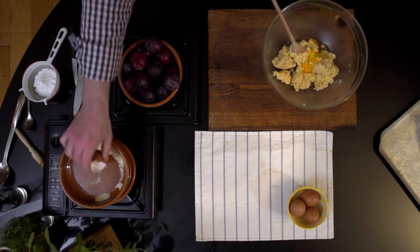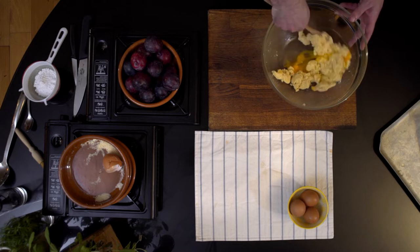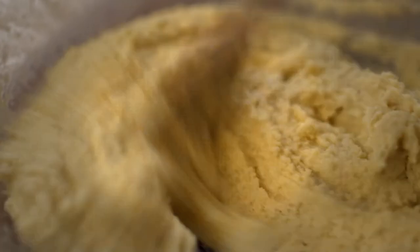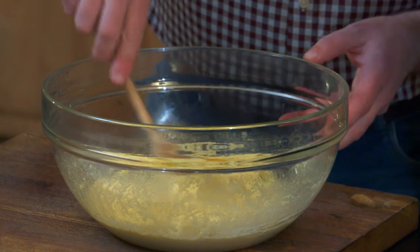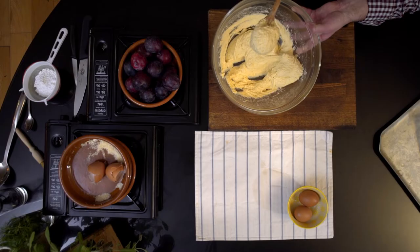Lovely, and then we start to, and this is what helps the frangipane puff up and look absolutely amazing. So you can see the way we've worked in the first egg like that. Now we can add in the second one. Now, absolutely perfect. And would you believe, they're large eggs, and I actually think 2 is plenty.